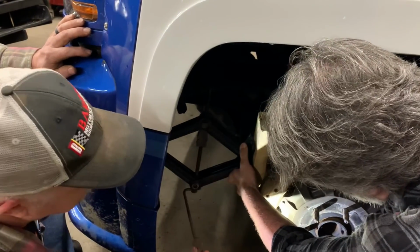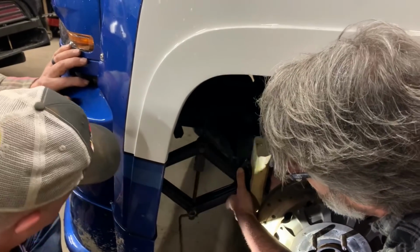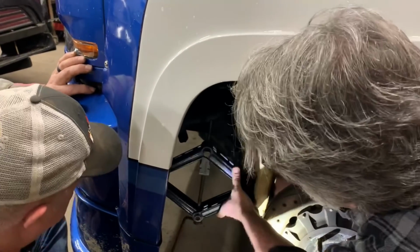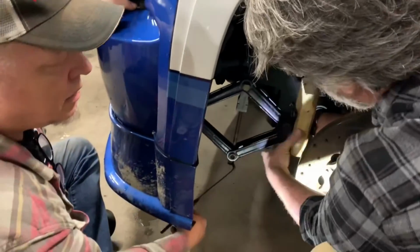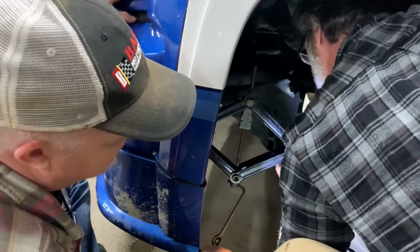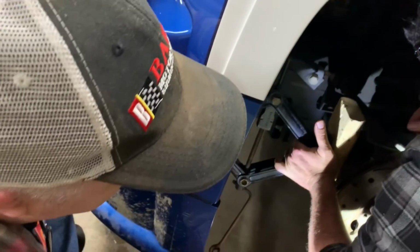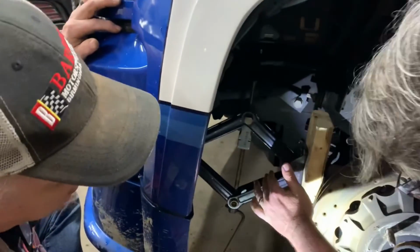Okay, you might want to stop. Maybe I can move this over just a smidge. Yeah, against the brake rotor. Heck, if it's against that, you know, it can't move. Maybe we should turn the wheel slightly so that it's against it. Okay. All right. I'll give that a try. Okay, it's stable right now.